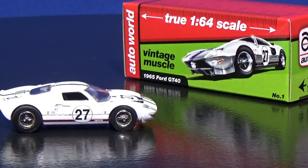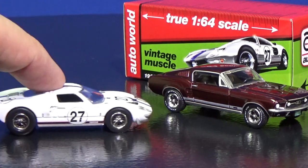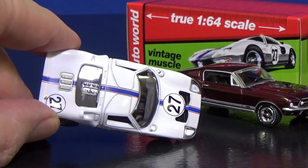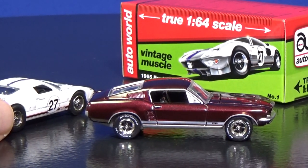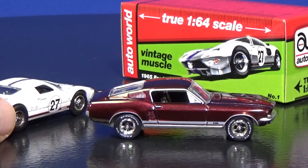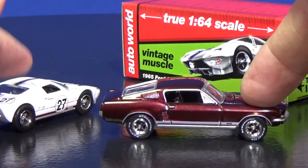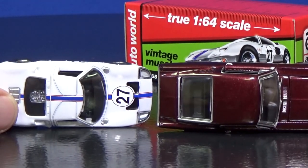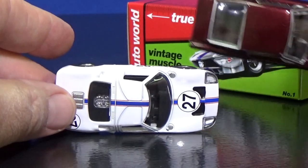Let me go ahead and compare it to the 1967 Ford Mustang GT. I looked online. The Ford GT has a total length of 165 inches and 70 inches width, and the 1967 Ford Mustang GT has a 184 inch length and 71 inch width. So they're the same width cars in real life, but the Mustang GT is about 10% longer than the Ford GT. Well, let's check the width. Yeah, there you go. They both have pretty much the same width, so that's true 1/64 scale. Let's check the length.